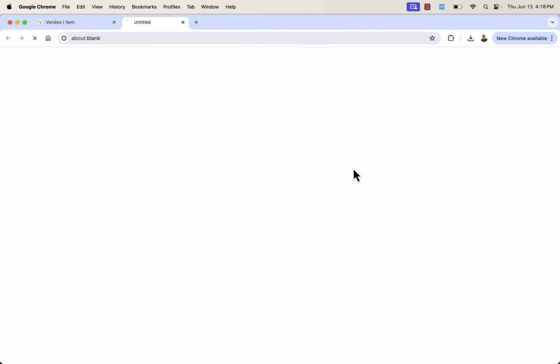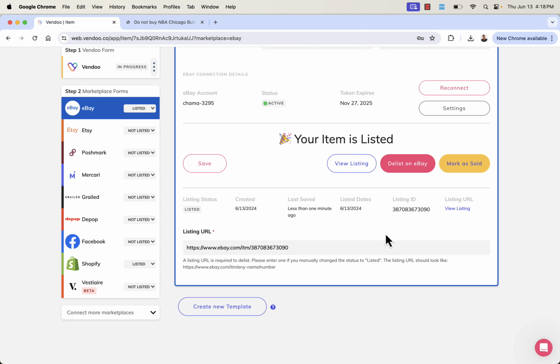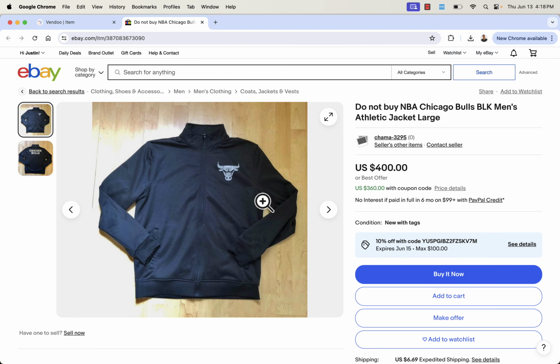And very, very easy, right? You see view on eBay. But a cool thing that we see is also delist on eBay. All being able to be done. You see that exact listing, the exact title, the exact price, the exact description that we had put in there. All the details that I put in there were put in right over there. So really cool. You could also delist on eBay. Right, we go ahead and do that. It's going to literally delist the item for us.